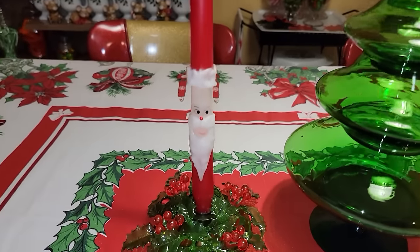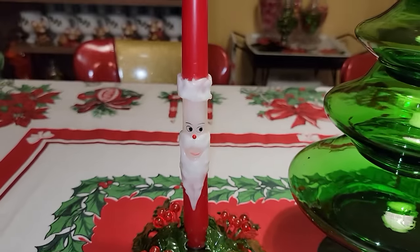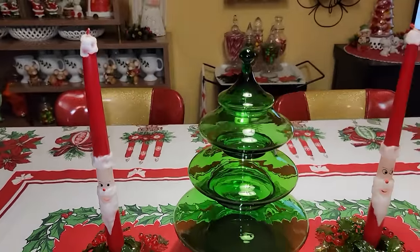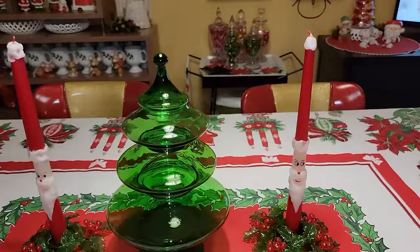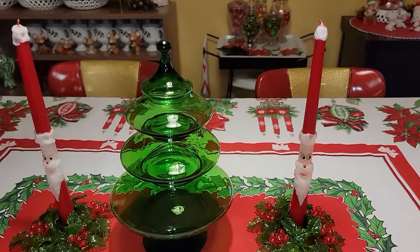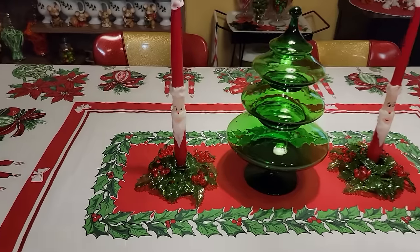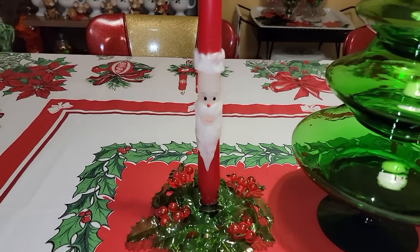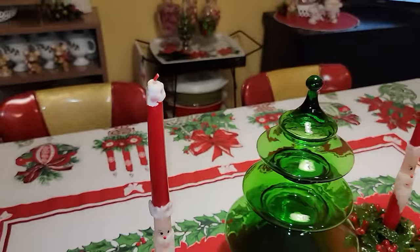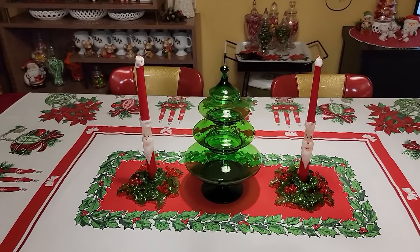I did not show these old Santa candles in the living room on the mantle with the brass deer candle holders. I didn't have room, and they are very, very tall. So if you want to see how I displayed them, I did have them on the buffet several years back. They're so cute with their long pointed beard. And they do have nice texture. I was fortunate to find these many, many years ago and paid little to nothing for them at a thrift store.